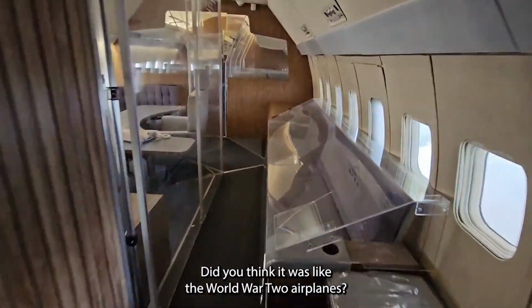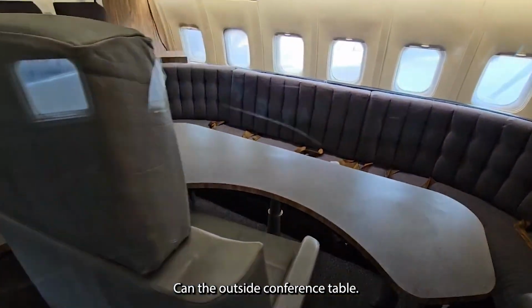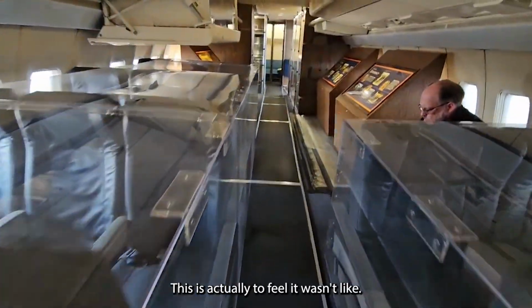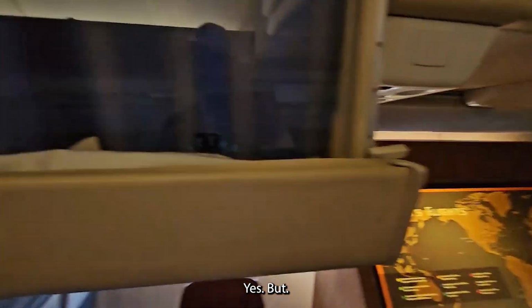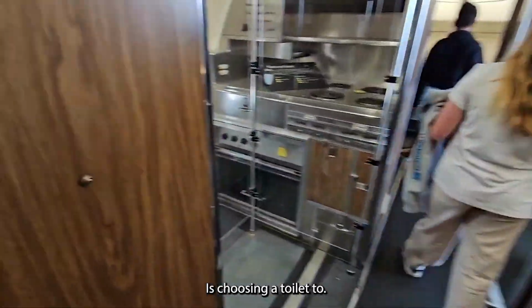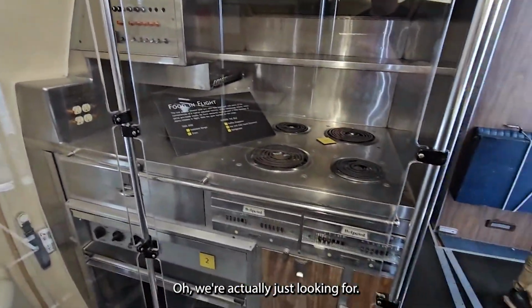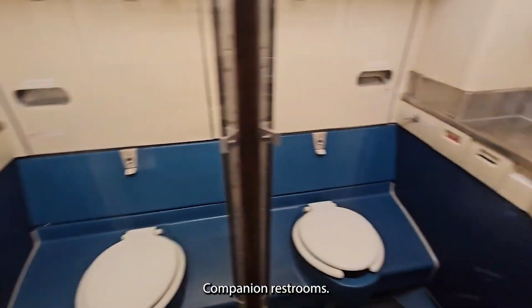It's like the Roblox airplanes, literally. No, I would sleep here. You can. This is like a conference table. This is like a house. You cannot sit here. Look, there's two-seated toilets in here. Oh, that is so weird. Oh, wait, rear galley just like in front. And companion restrooms.